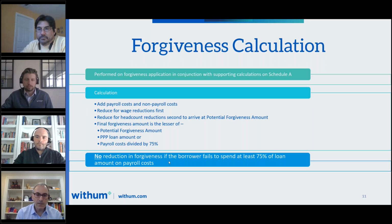And thankfully, that's not the case. It's like a pro rata approach. So the borrower will receive forgiveness for what they spend, assuming there are no reductions. And even if they fail to spend the 75% of the loan amount on payroll costs, they can still achieve forgiveness for what they did spend, subject to the other limitations of the 25% of overhead, and then subject to the other reductions. So that's how the calculation works in a big picture.